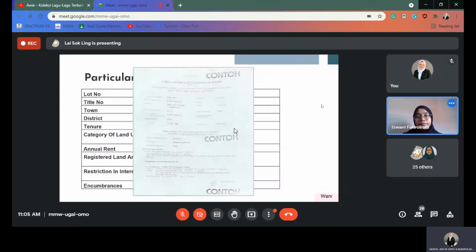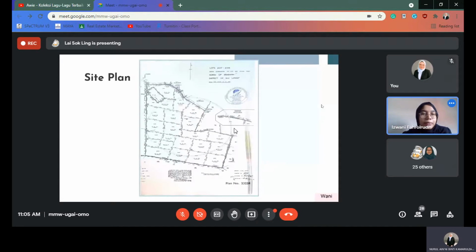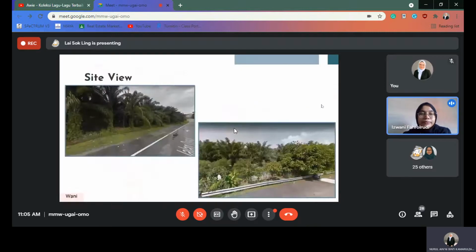Next. This is our title search. Next. This is our site plan. Our land number is 2020. Next. This is our current site view.